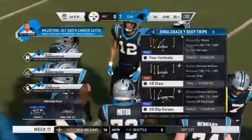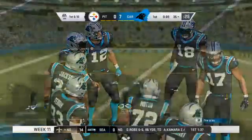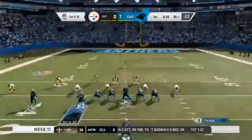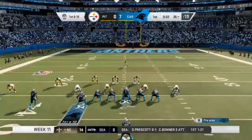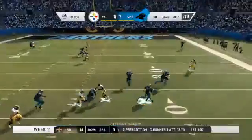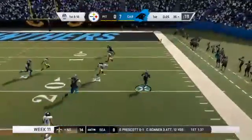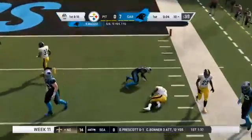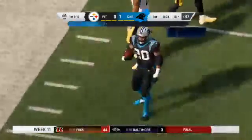A gain of just a yard, but it's a first down. Ball up to the 35 now as they come up on 1st and 10. Back to throw. Walker. Oh, it's a screen pass. That's complete. A good pickup there. 26 yards.